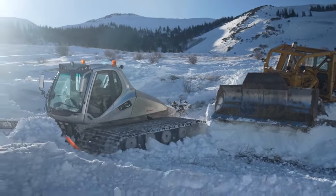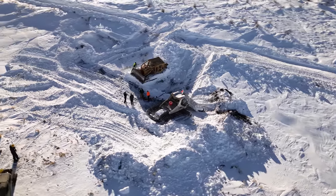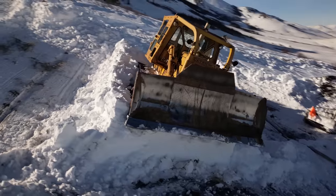For attempt number one, I'm just gonna move the blade and the ripper, try to get it to pick up and down a little bit, and it should break all the snow out from underneath it. Then I should just be able to drive it out. So I don't think we'll even need to pull it.